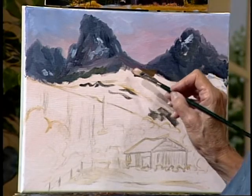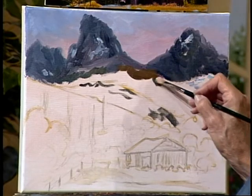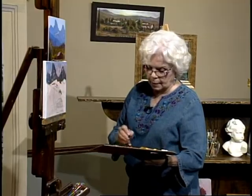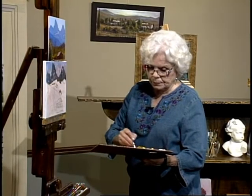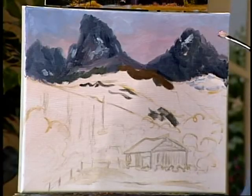It needs a little more red. Okay, there we go. All right, here we go. And here. And then this is coming down here. And then I see where it's getting even a little bit lighter.